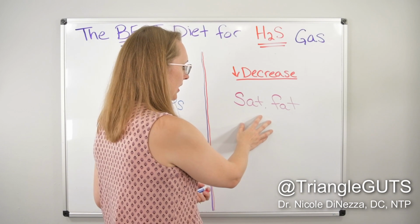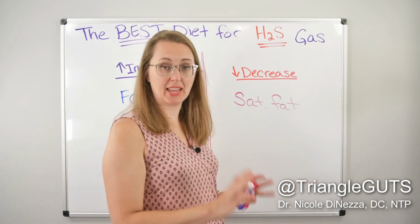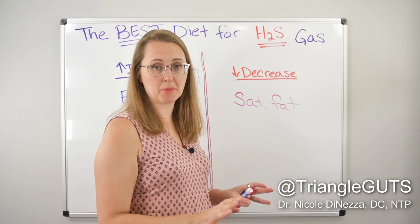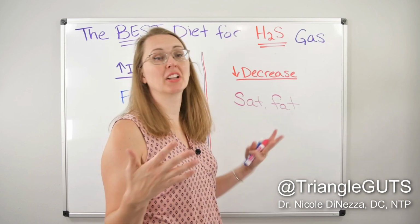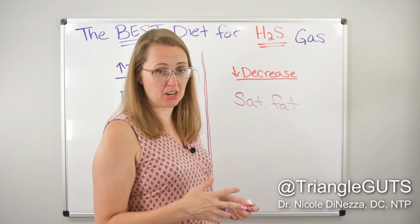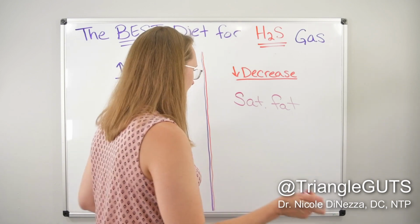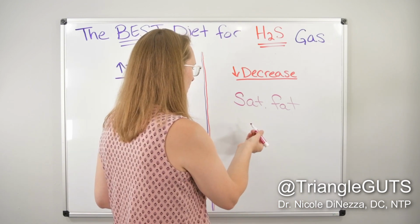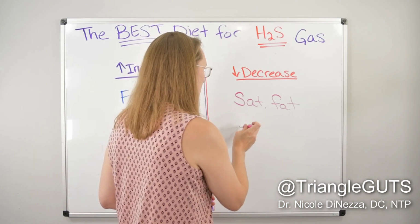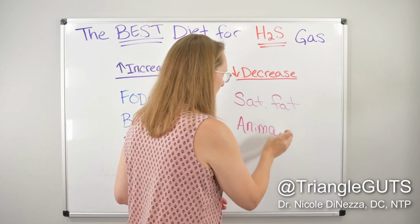Coming back over here, again, saturated fat, generally speaking, is going to be the biggest hit for the hydrogen sulfide producers, or rather the biggest stimulus for them. And that's going to let some of that hydrogen sulfide cross over the barrier of the gut because it also induces some leaky gut. Now, beyond that, we could also say that animal protein to some extent is going to be problematic.